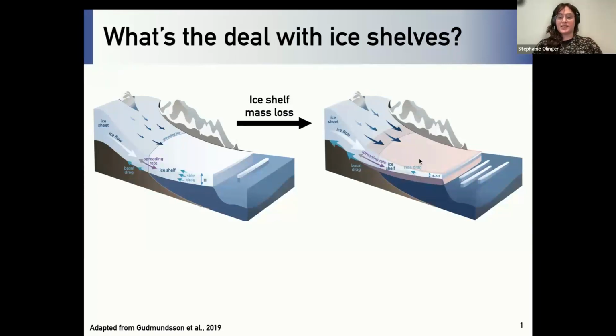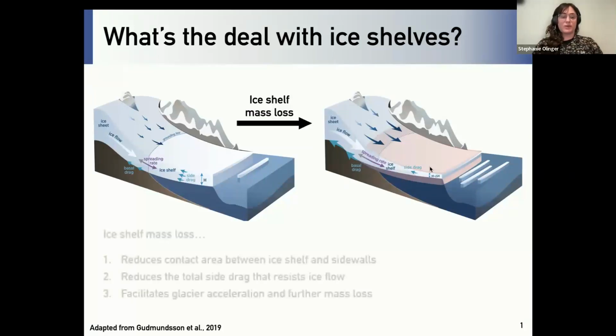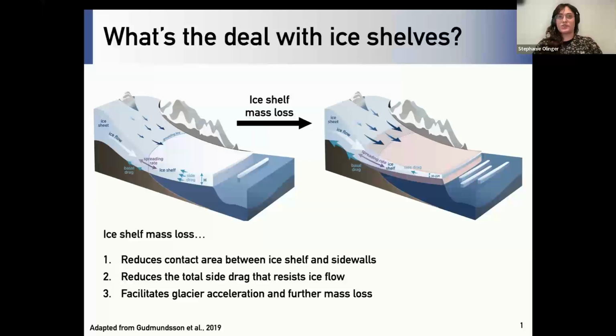And what that means is, in considering the force balance of the ice shelf and of the glacier behind it, there's now less force resisting the driving stress that pushes the glacier downslope. So if we shrink an ice shelf, essentially the glaciers behind it speed up. And this is something that we've observed, of course, with the collapse of Larsen ice shelf in the early 2000s. So it's well supported by theory and by observations.